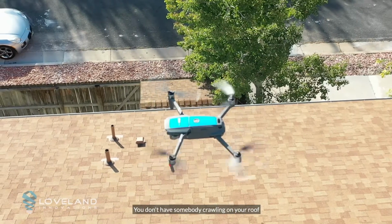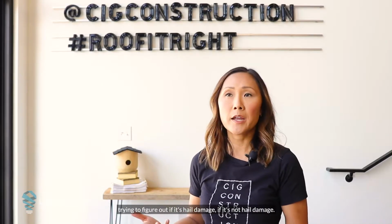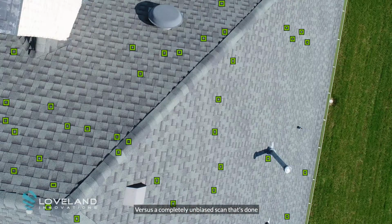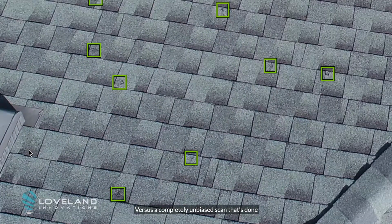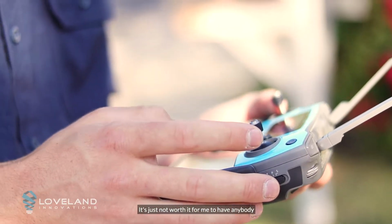You don't have somebody crawling on your roof and trying to figure out if it's hail damage, if it's not hail damage, versus a completely unbiased scan that's done with the deep learning of imaging. The safety aspect of somebody not having to get on a roof is huge. It's just not worth it for me to have anybody get injured, number one.